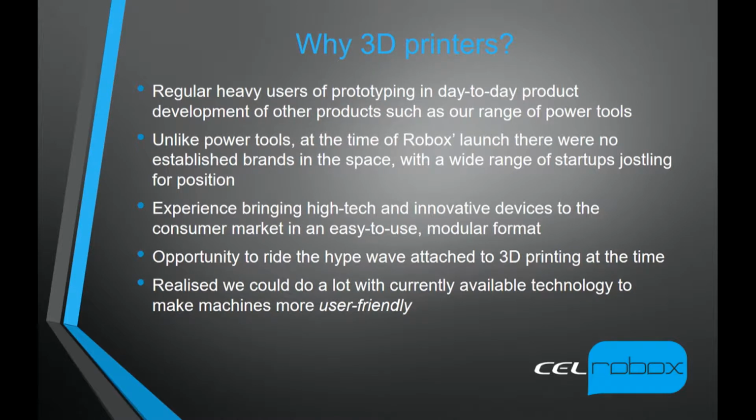Why did we choose to do 3D printers? This is because back in 2013, the hype bubble was starting to peak. There's a lot of 3D printers on the market. We were using quite a number of them to develop our other products. But we found that there's a great RepRap community. If you don't know what that is, it's people that make printers using off-the-shelf components and share the designs openly.